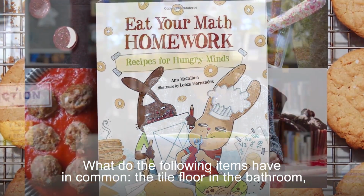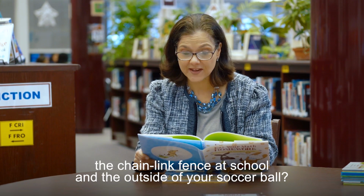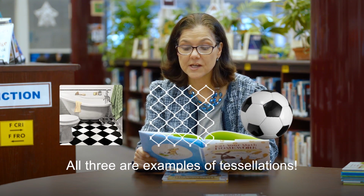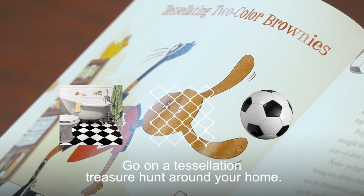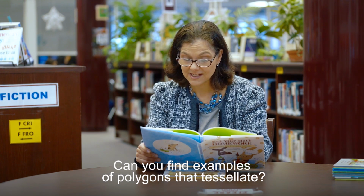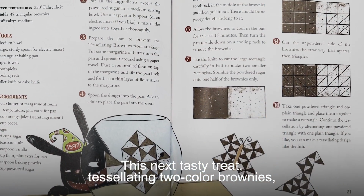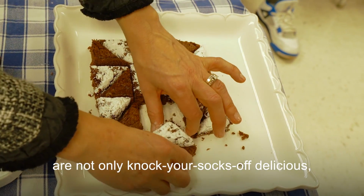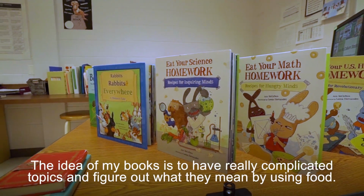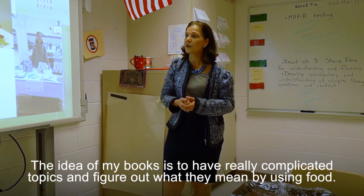What do the following items have in common? The tile floor in the bathroom, the chain link fence at school, and the outside of your soccer ball. All three are examples of tessellations. Go on a tessellation treasure hunt around your home. Can you find examples of polygons that tessellate? This next tasty treat, tessellating two-color brownies, are not only knock your socks off delicious, but they also make a terrific tessellation.